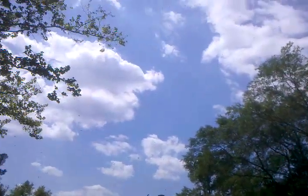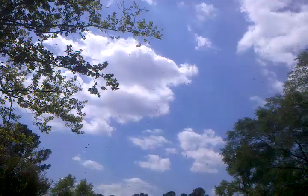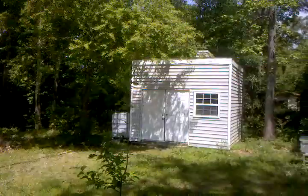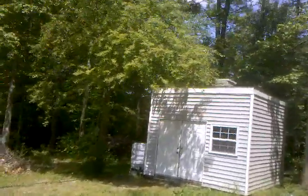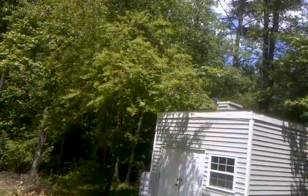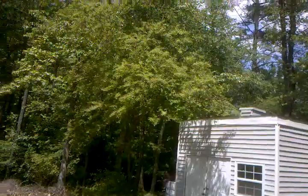Well, they still don't seem like they're going in any specific direction yet. There's just a bunch of them flying around up in front of the yard. There seems to be a lot of activity above the shed, up by the swarm box I put up there. I really hope they move into that, because that's one of the last empty hives I actually have.